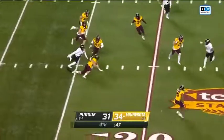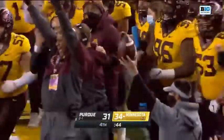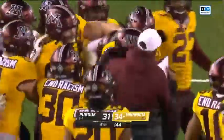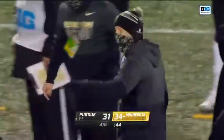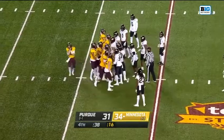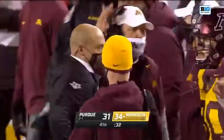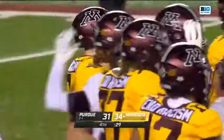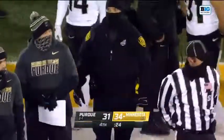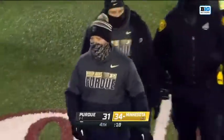Dangerous throw, intercepted. It's picked off. Josh Ani on the interception. And within seconds of what looked to be a Purdue lead, the ensuing play is an interception. And Purdue left some points out there. Blocked field goal, a missed field goal, and Jeff Brohm is still not done making his point with the officials. Well, that'll do it.